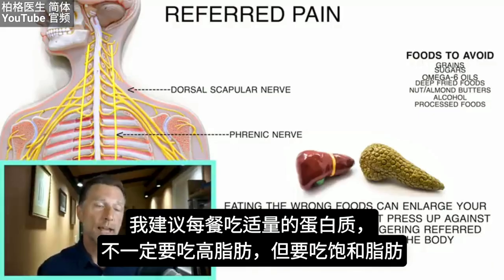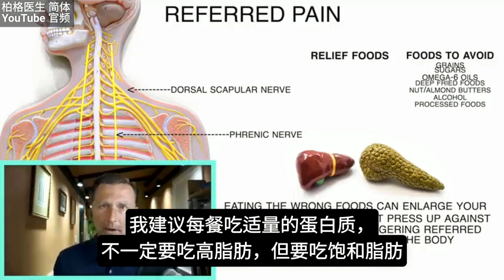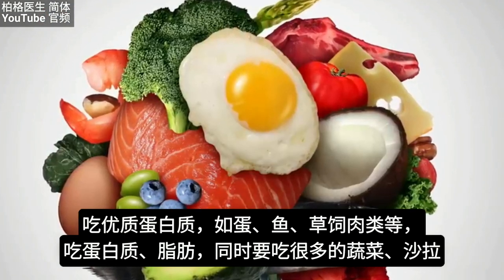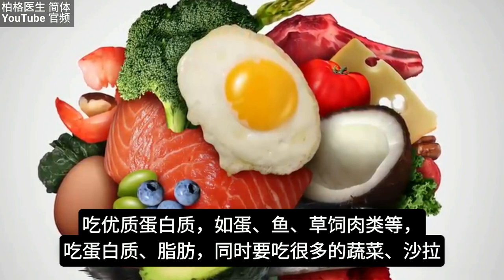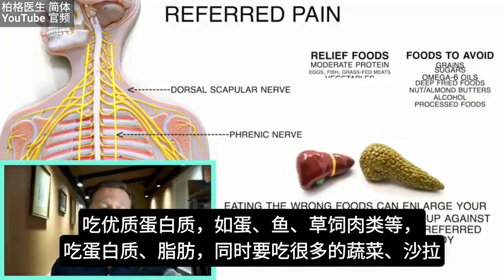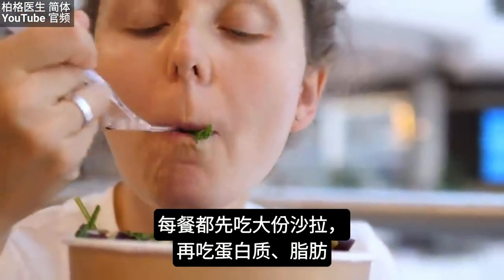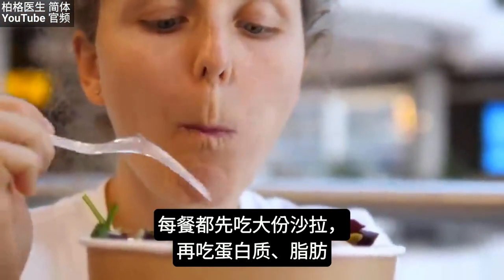Now, what I recommend is to have a moderate amount of protein with your meals, okay? Not necessarily eat high fat, but don't avoid saturated fats, but eat high quality protein, like from eggs, fish, grass-fed meats, things like that, as well as consuming a good amount of vegetables or salad at the same time you're eating these proteins and fats. So have your big salad first, and then have your protein or fat with each meal.